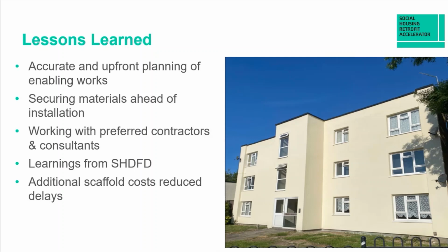So here you can see a completed block now using this Stow render system. That's everything in, including below DPC and your roof. That is the finished article.